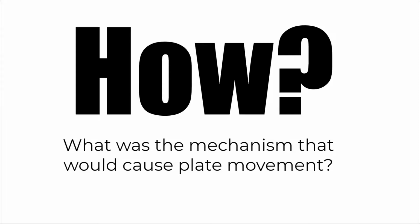But the thing that he couldn't get was the mechanism of how. It seems like an absolutely bizarre idea. We're used to it now, so it doesn't seem that crazy to us. But moving the continents across the surface of the planet, how would you even go about doing that?